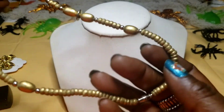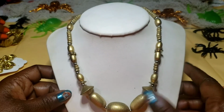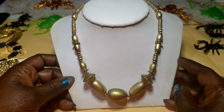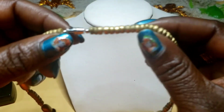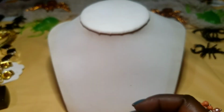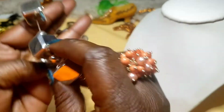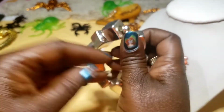Next we have a gold one with a barrel clasp. Painted. Yeah, it's painted, with the silver tone beads in the middle. And then next we have a dice bracelet, I call it. That's what it looks like, dice. Silver tone, stretchy dice bracelet that has some wear. I like the shine on it though.